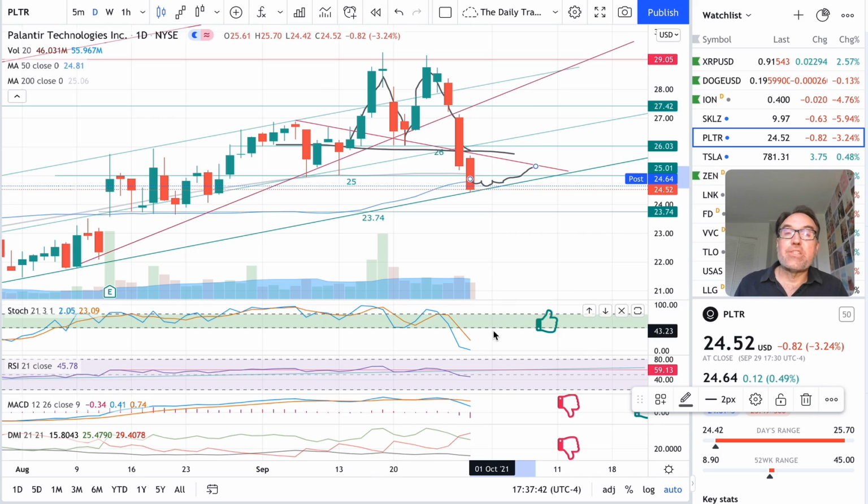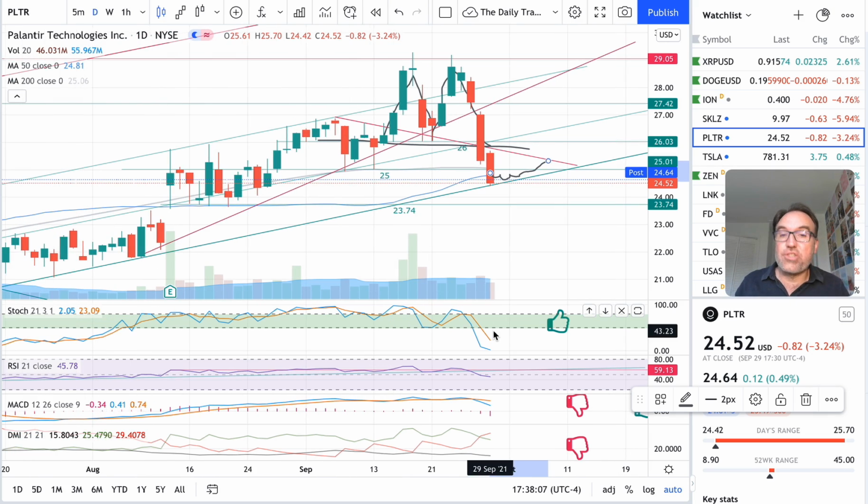So there's a strategy that tells people that you can buy once stochastic goes from under 20 to over 20, this is a buy, and then sell when the stochastic reaches 80. I don't like the sell part because sometimes the stochastic stays over 80 for some time and the stock just goes ballistic. I don't like the sell part of that strategy, but these are strategies that are out there.